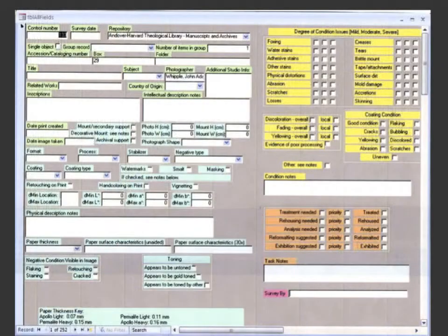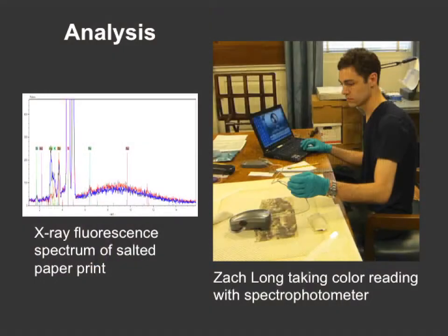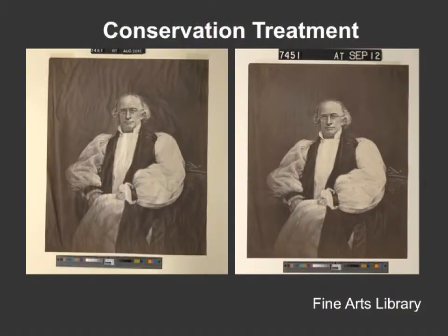The green area is the intellectual description of the collection. The blue area is the physical description of those objects. The yellow is the condition, and the orange is action items. So this led us to some analysis, some colorimetry, and now it's an official conservation talk because I have a chart that no one can read. And we performed treatment.